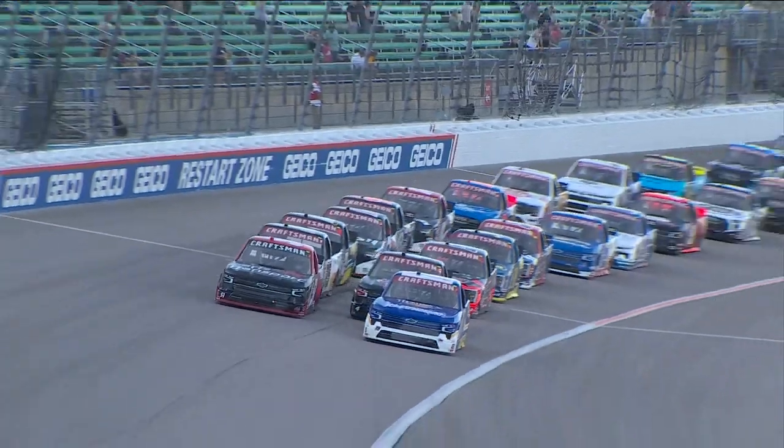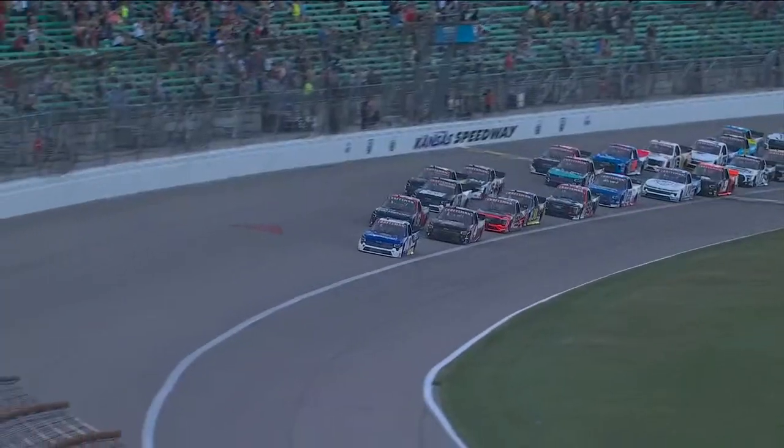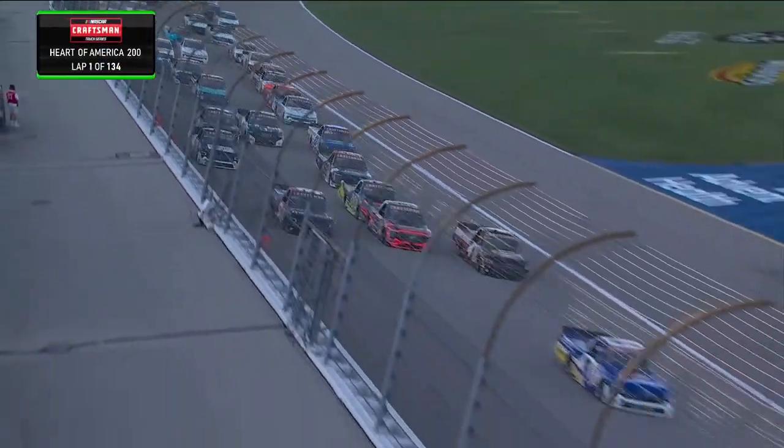Great night for racing. Here we go with the Craftsman Truck Series live in Kansas. Oh, and he launched, didn't he? Wow. Look at him, 3 wide already. Why not?